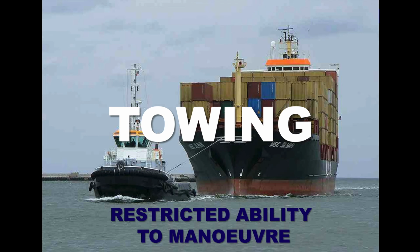So if we're towing with restricted ability to maneuver, it will show the day shapes or the night lights for a vessel restricted in ability to maneuver. So the term, straight from the rules here, the term restricted in ability to maneuver means a vessel which from the nature of her work is restricted in her ability to maneuver as required by the rules of the road, and is therefore unable to keep out of the way of another vessel.